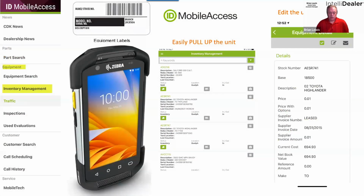So when I go to scan a barcode label, I'm standing in front of the machine. I simply scan the label. It pulls up the unit, finds the right unit, and allows me to get into the equipment details. So on your mobile app, with a very quick barcode scan, click, you're pulling up the detail of that machine. It makes it a very handy way to identify what you're looking at, see what the details on that machine are, and it pulls up some cost information and some various other detail.